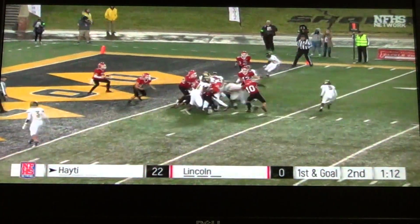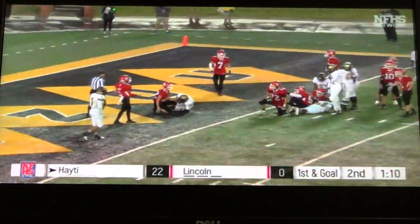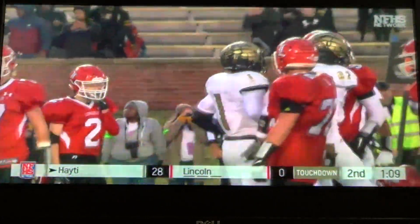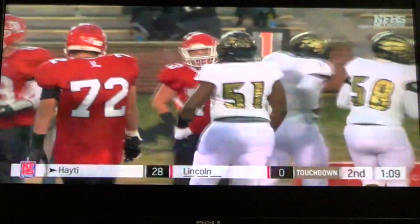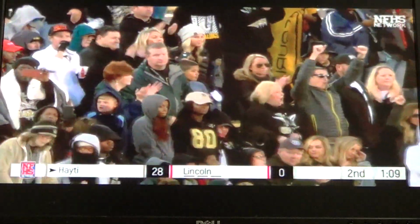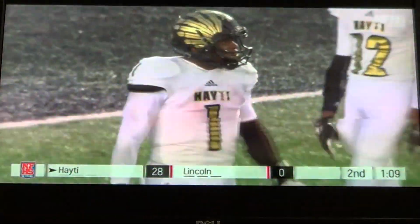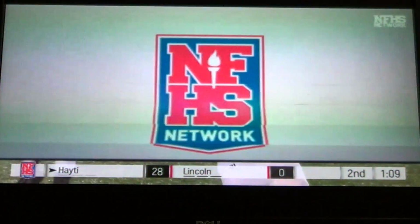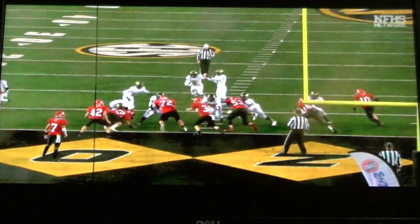They do. Moore hands it off to Winters up the middle. Touchdown, Hayti. Again, once they stopped throwing the ball and just went to running it, they moved right down the field in less than 2 minutes to get yet another score. It's 28-0 in favor of the Indians. 1:09 to go here before halftime.